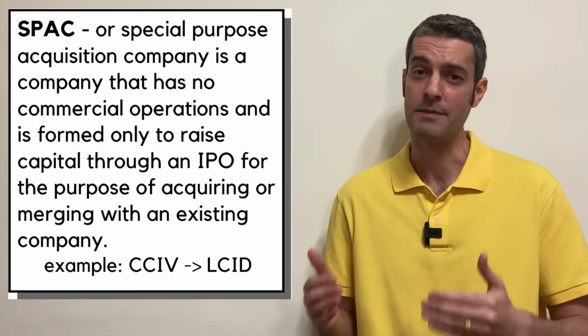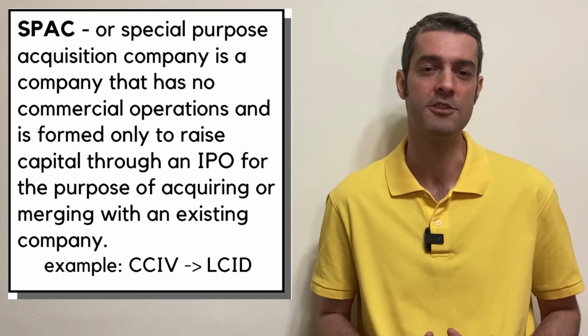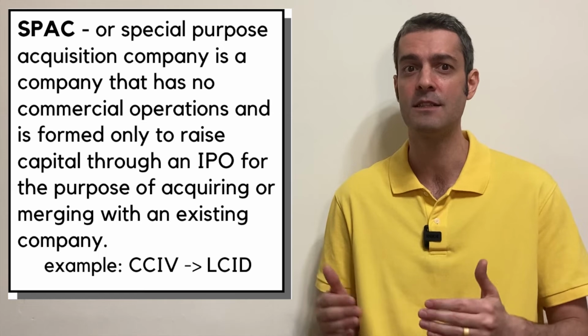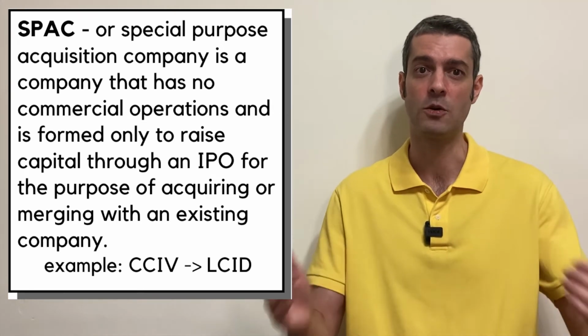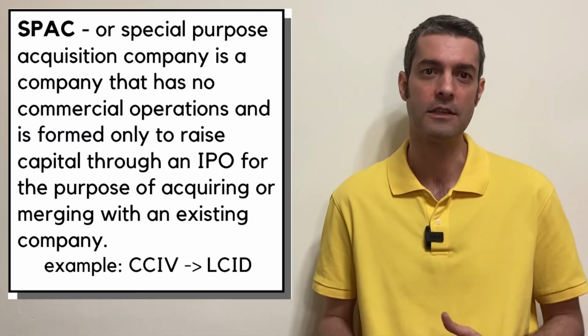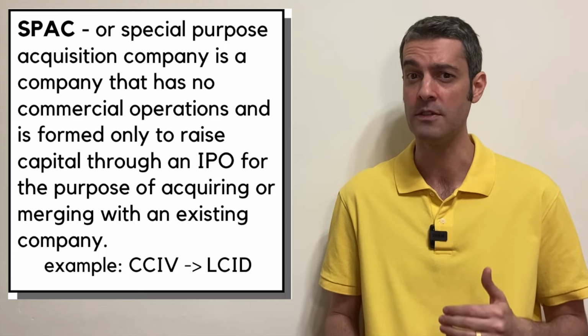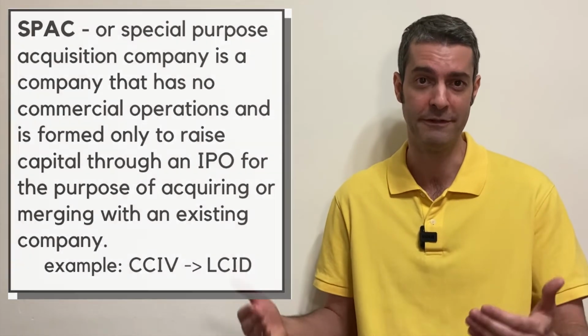A SPAC, or Special Purpose Acquisition Company, is a company that has no commercial operations and is formed strictly to raise money through an initial public offering, or IPO, for the purpose of acquiring or merging with an existing company. Earlier this year, the electric vehicle company Lucid Motors was taken public via the SPAC CCIV, or Churchill Capital 4.